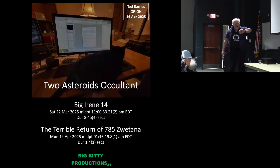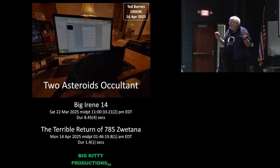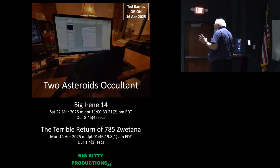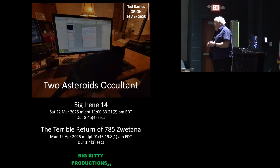And then on Monday of this week, we had another one that came up. We've been doing these asteroid occultation observations for about 1.5 years. Our very first one was in October 2023, and it was the asteroid 785 Zwatana, 50 kilometers across. She's back, and I thought, well, we can't miss that one. So we managed to get a few volunteers together, including Beth, for her first asteroid occultation. We did observe this one too.